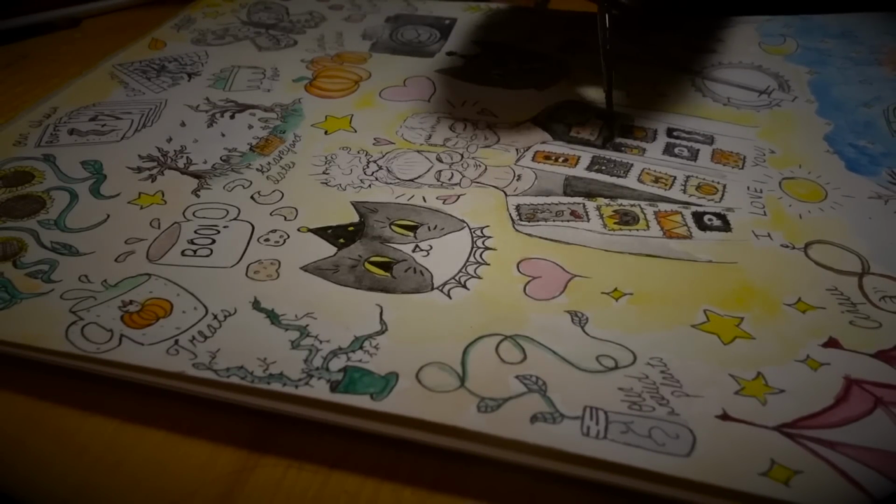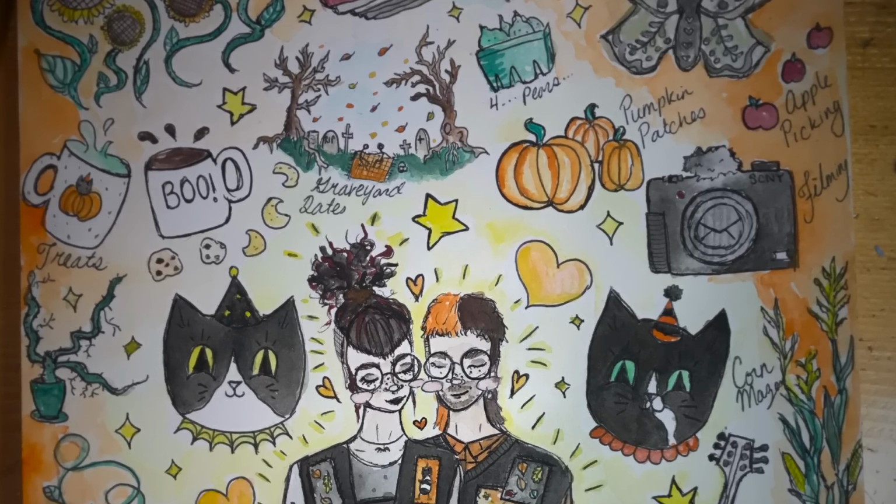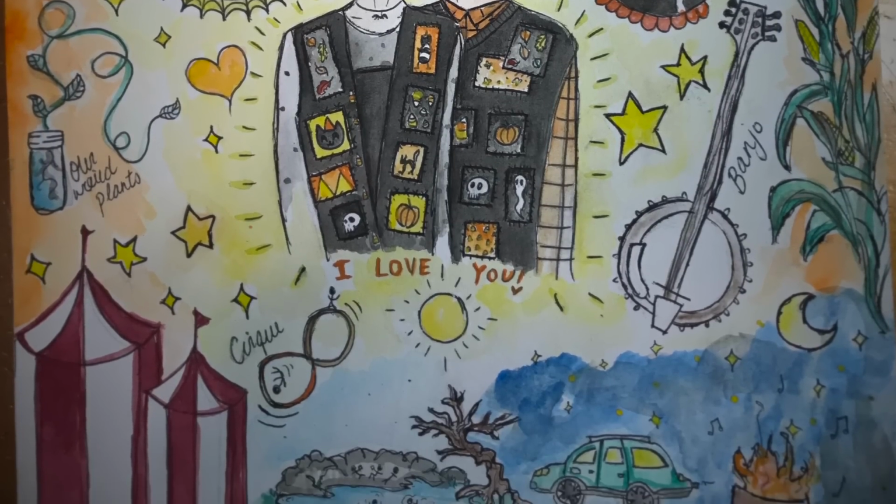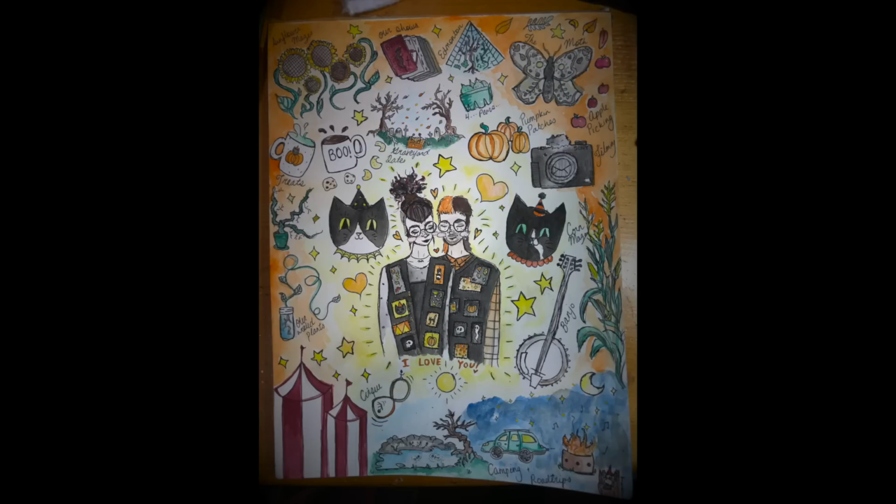Here is the final product if you are interested. And it's cool because for every year we've been together, I have a different card, commemorating all the different things that we love. So yeah, special times.